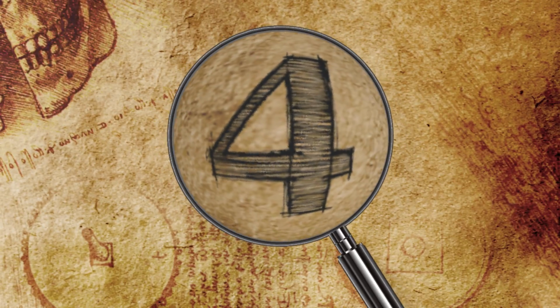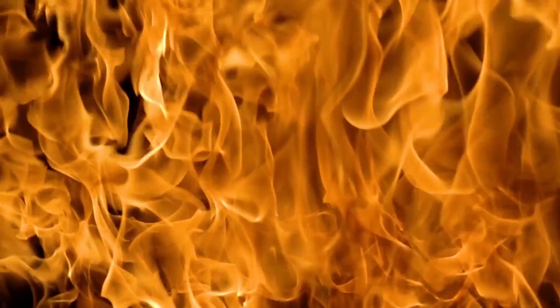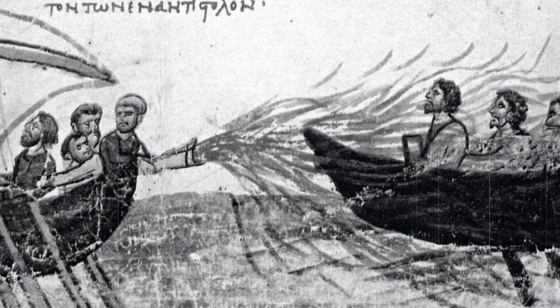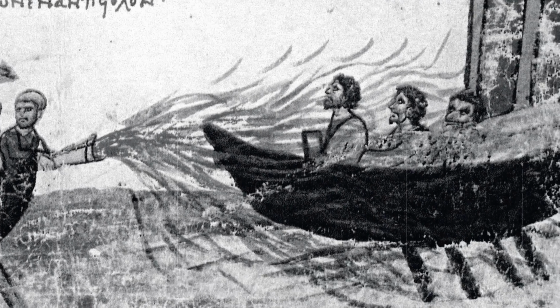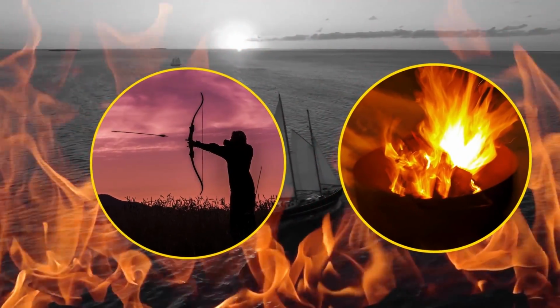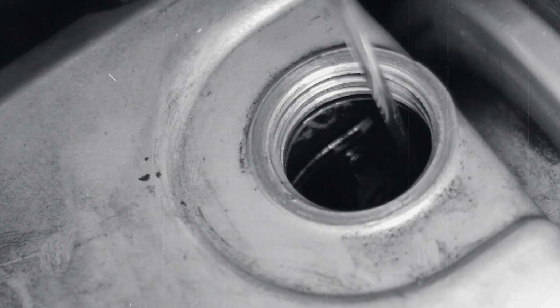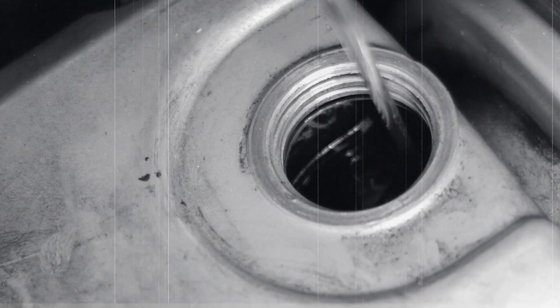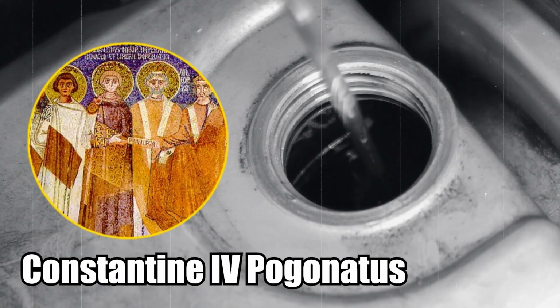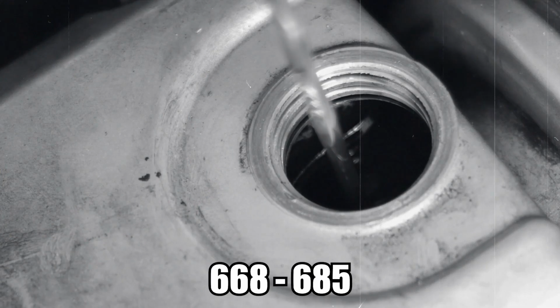Number 4. Greek fire. Greek fire was one of the deadliest weapons of the ancient world. It is believed to have been used for the first time in the 7th century AD by the Byzantine Greeks. This was a huge step beyond flaming arrows or pots full of fire, or even flaming pigs in a catapult. So far as historians know, the true Greek fire was a type of petroleum-based solution invented during the long reign of Constantine IV Pogonatus, between 668 and 685.